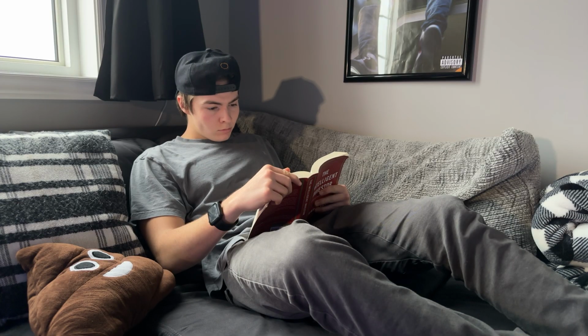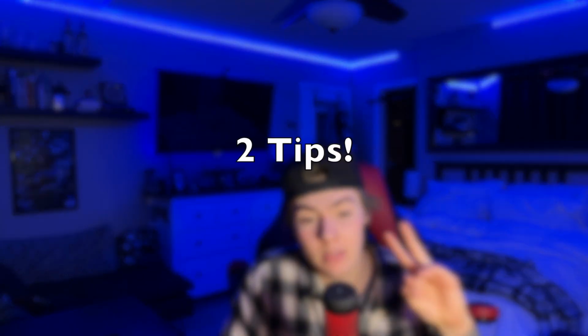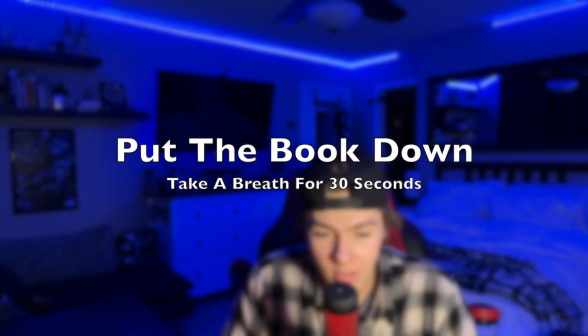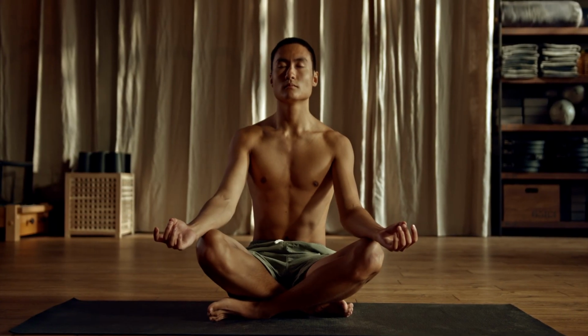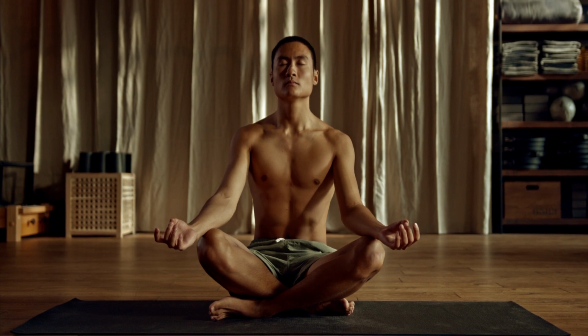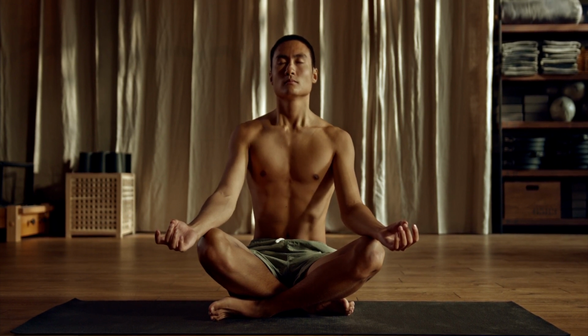read during the day. Now, if you're in the middle of reading a book, but your mind is just elsewhere and you completely blanked on the whole page, well, this happens all the time to me. And I have 2 tips. The first one is putting the book down for a second and taking a break for 30 seconds, like a little meditation. Close your eyes and breathe. This may or may not help you. It helps me sometimes, but I find my mind will get clear and I can continue reading and focus.